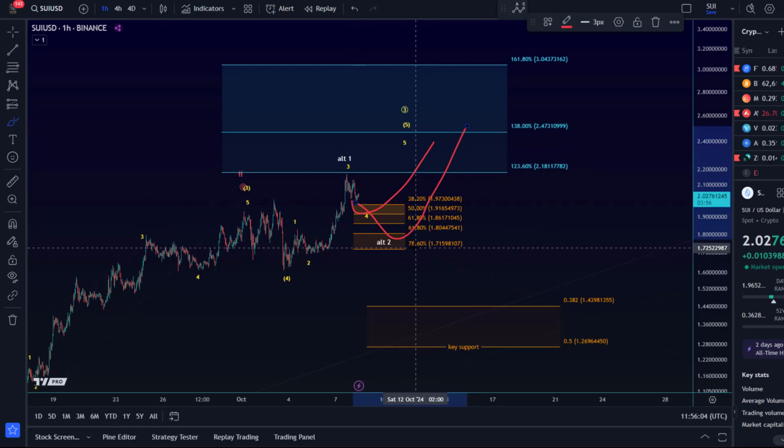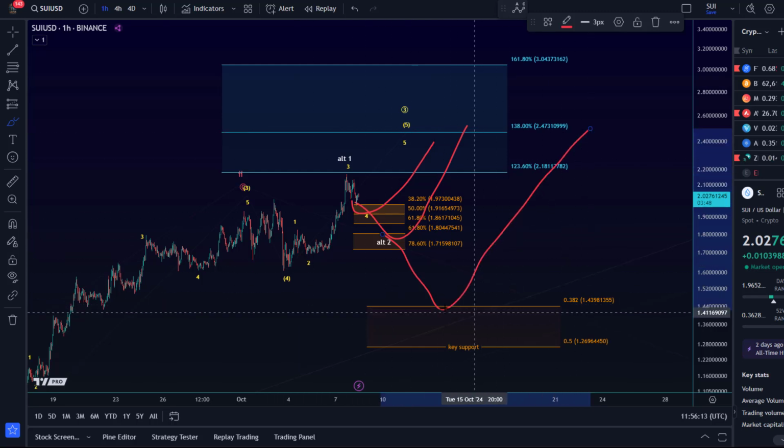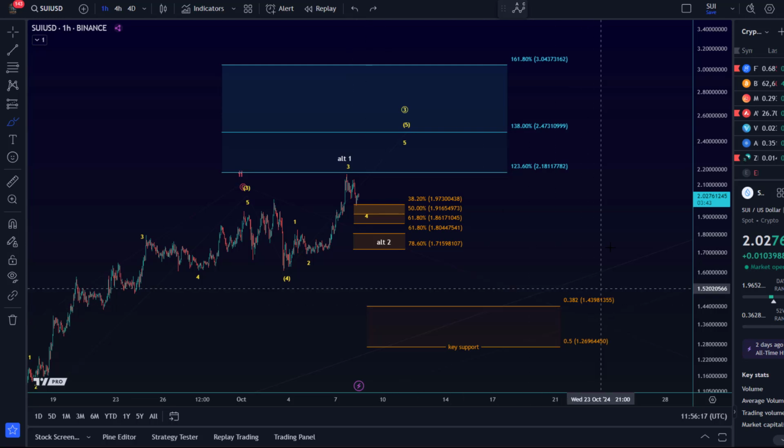Anything below 171, however, would raise awareness, raise caution that a major top could have formed, but then we could still watch this area down here. That would be the last opportunity, I think, for the bulls. Okay, that gives you all the levels to watch.